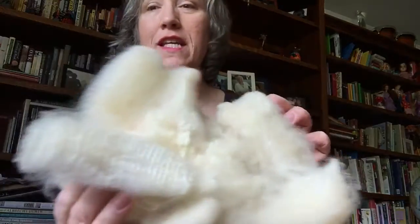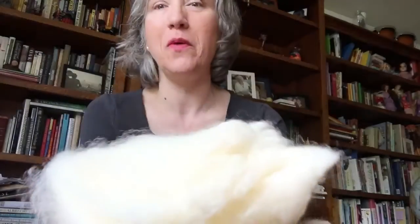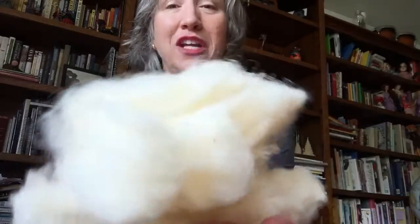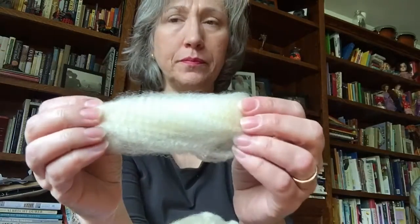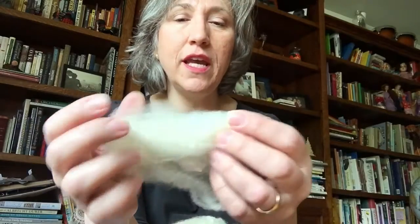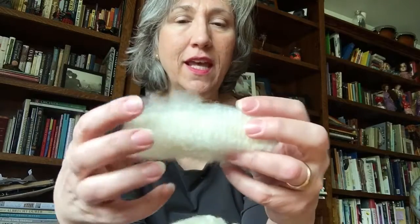I mean, nary a seed or piece of dirt or anything in it. When I washed it, the water was just a little yellow. I mean, there's no dirt. What does she have them in, their house or something? But it's a beautiful long staple. It's about a 4-inch staple. And she described the fleece as voluminous, and that's exactly what it is. It's just very, very poofy.